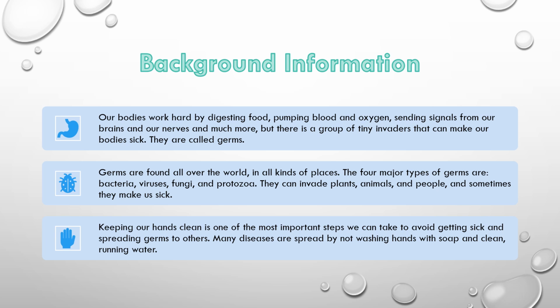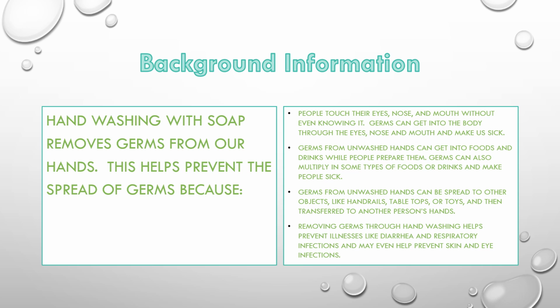Keeping our hands clean is one of the most important steps for you to take to avoid getting sick and spreading germs to others. Many diseases are spread by not washing hands with soap and clean water. Hand washing with soap and water tends to prevent the spread of germs because people touch their eyes, nose, and mouth without even knowing it, and this will increase the chance of becoming sick due to germs entering the body through the eyes, nose, and mouth.